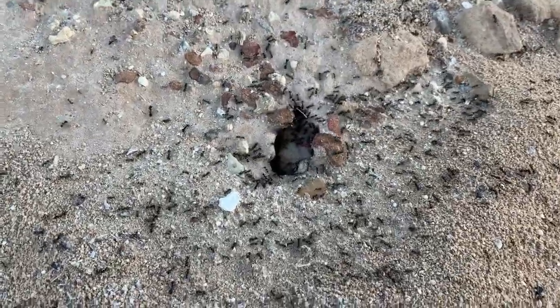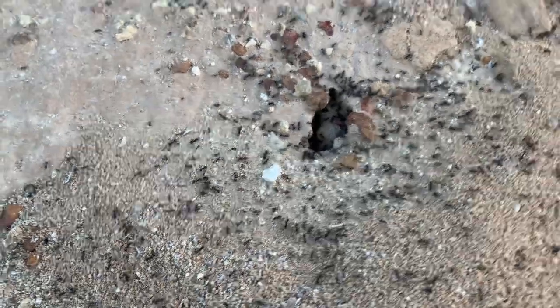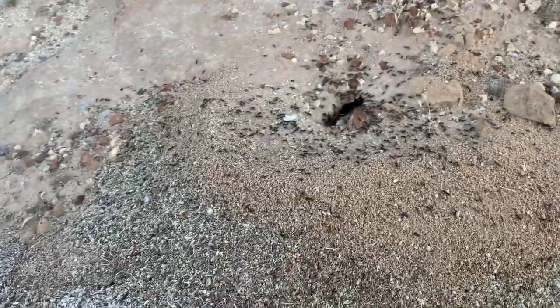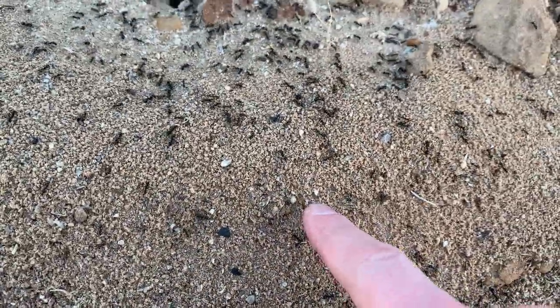Here's a good sized colony of ants. Wonder if these are the ones that I'm seeing the reproductives swarm around in. You can see their midden pile here. Everything that they've excavated, used materials here. Plant matter out there around the nest, and then the size of the ants there.